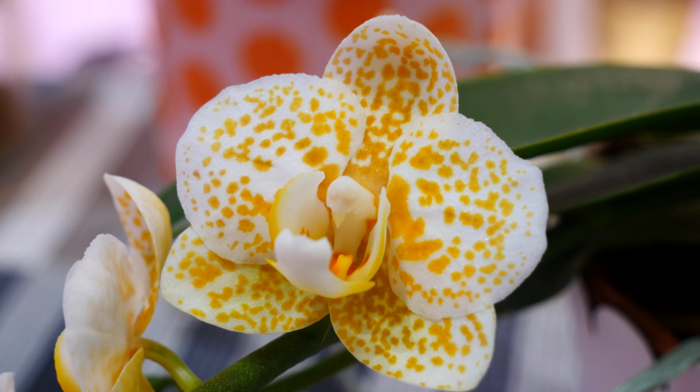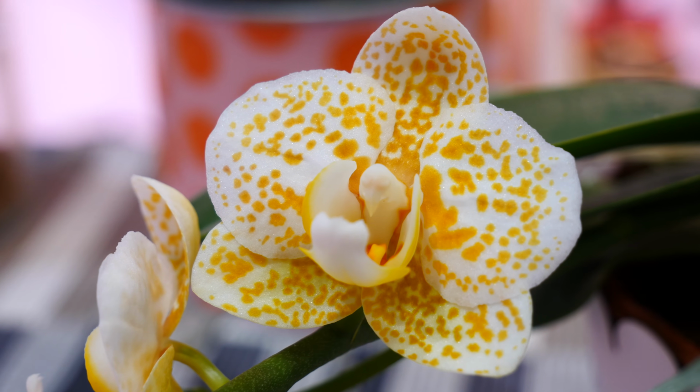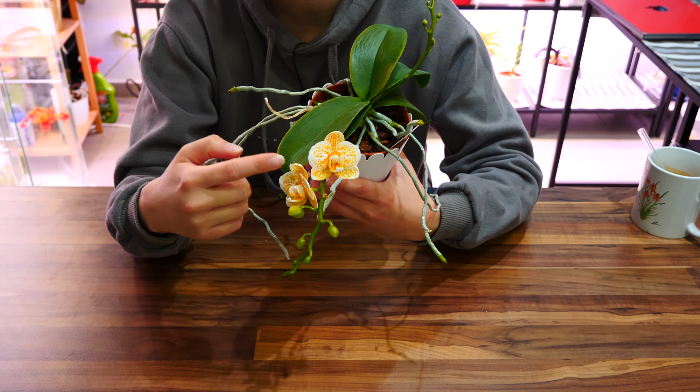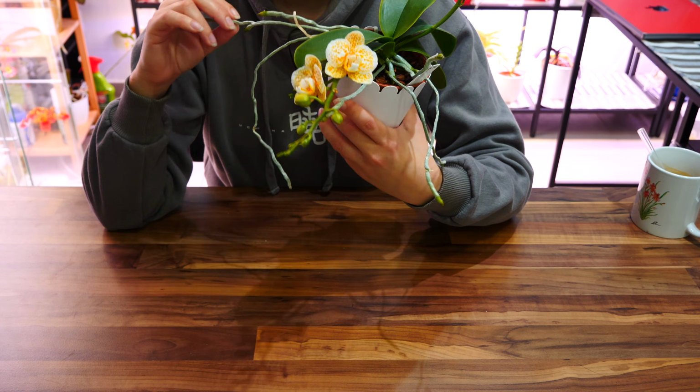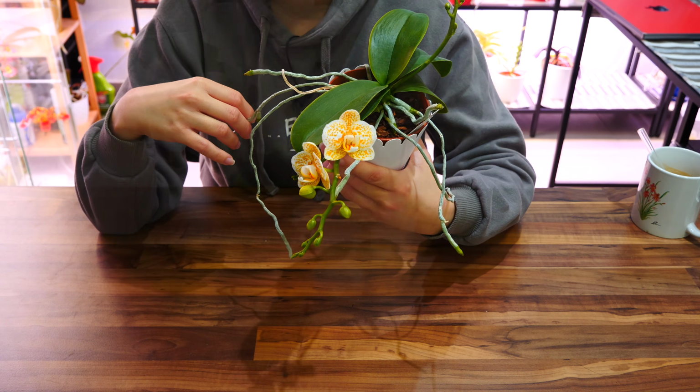And I do believe you should have this orchid. This color combo is very uncommon. You will not really find a lot of Phalaenopsis orchids with a white and yellow combo like this. So I think it's special, and I do hope it's gonna become more and more popular.